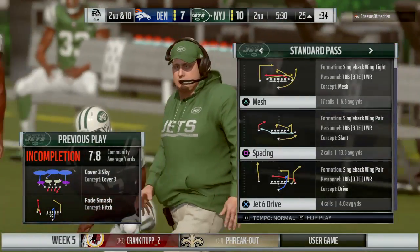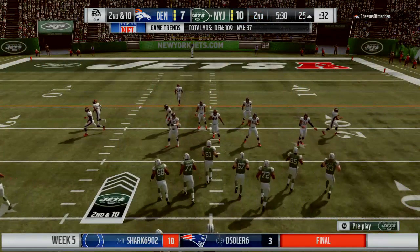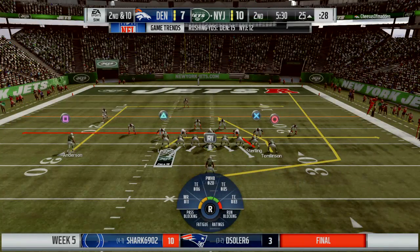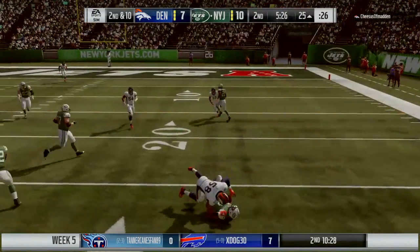Now, the first play of the drive there is incomplete. Well, he kind of forced that one there, didn't he? It's almost like he predetermined where he was going to go with the football. Yeah, he wasn't really going through progressions. He wanted to go to his top guy. You do that against this defense, they'll make you pay, won't they? Yeah, they certainly will. They react very quickly to the thrown football.